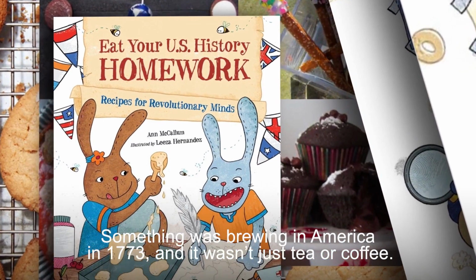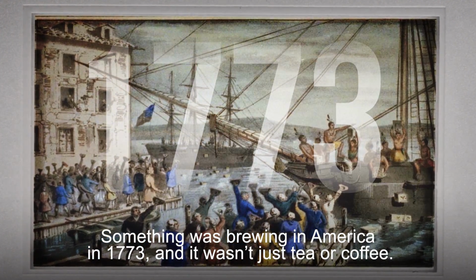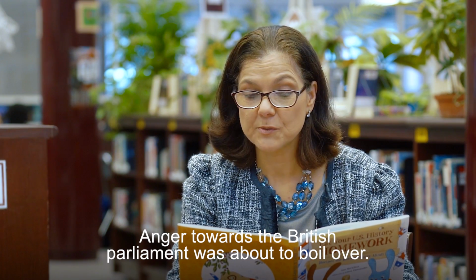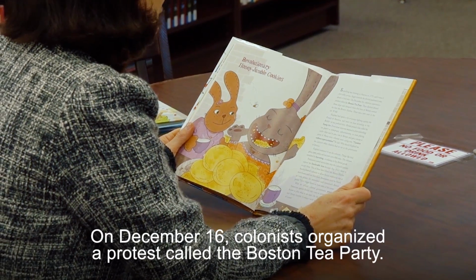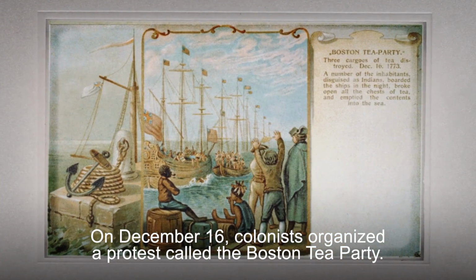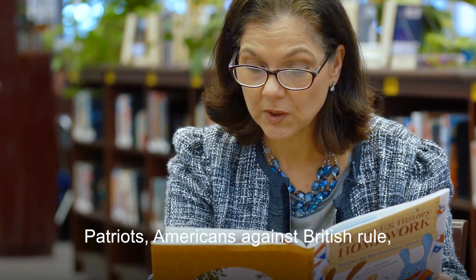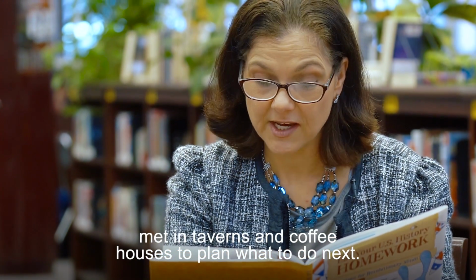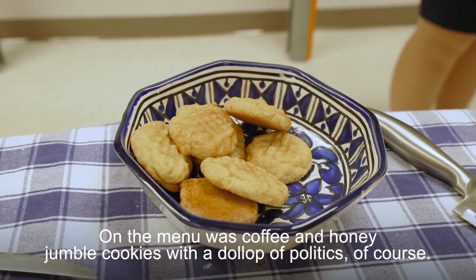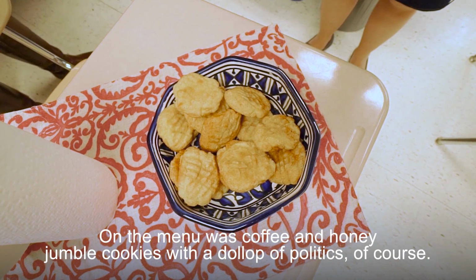Something was brewing in America in 1773, and it wasn't just tea or coffee. Anger towards the British Parliament was about to boil over. On December 16th, colonists organized a protest called the Boston Tea Party. Patriots, Americans against British rule, met in taverns and coffee houses to plan what to do next. On the menu was coffee and honey jumble cookies, with a dollop of politics, of course.